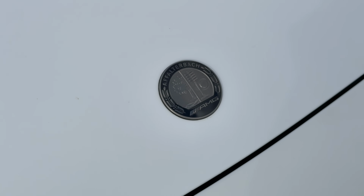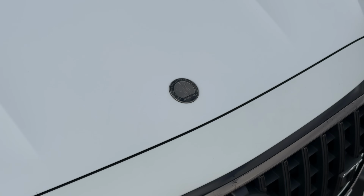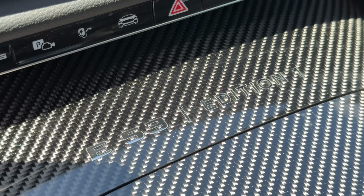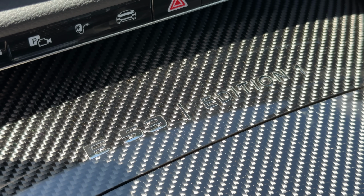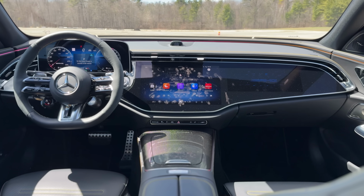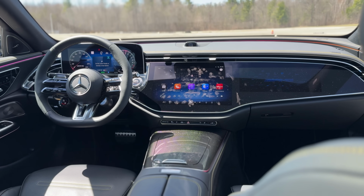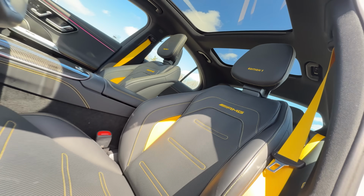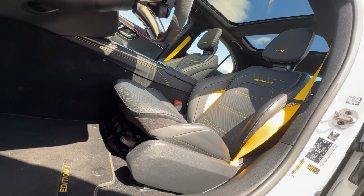Edition 1, which I can see, E53 Edition 1 in chrome on the center console, which I really like. I love that too. This is cool. That's almost worth the whole package alone. Just get rid of the graphics on the outside, to me. Also the inside, like these yellow seatbelts and this Edition 1 here, all that yellow stitching in here, I love that. That's nice. Oh yeah, I didn't even notice it. Exactly. Yeah, the bump was really good.